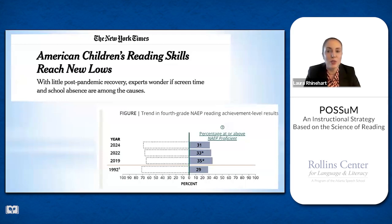So this article here was from last week in the New York Times. The NAEP scores, which are the scores of how American students are doing in reading, have continued to go down, unfortunately. They haven't recovered after COVID. And we see here that if you look at a snapshot of the nation's fourth graders, only 31% are reading at or above proficient. So that's why there's such a big push on the science of reading, is that we know that this is the solution that will help more readers read proficiently.